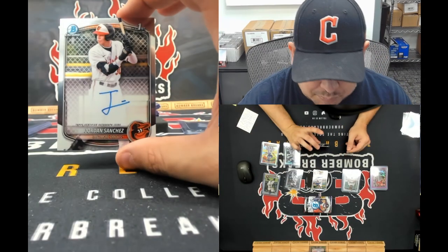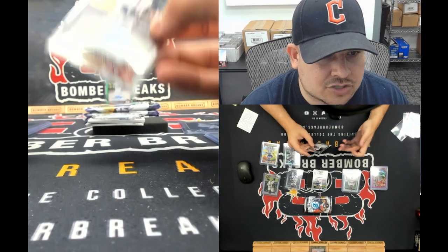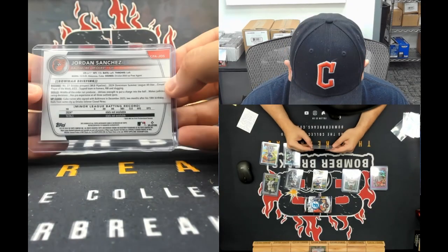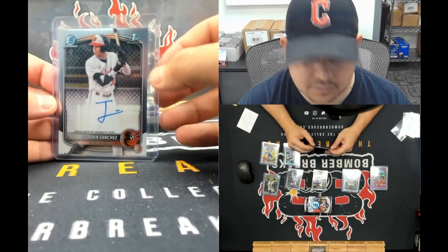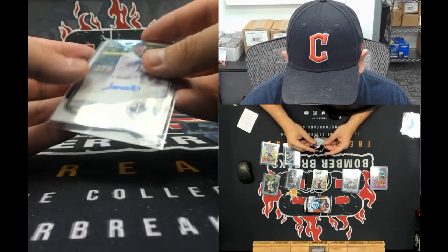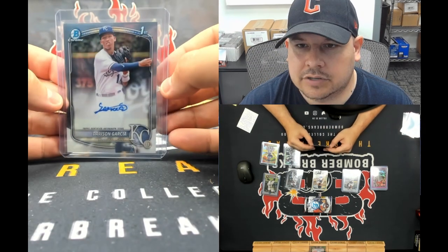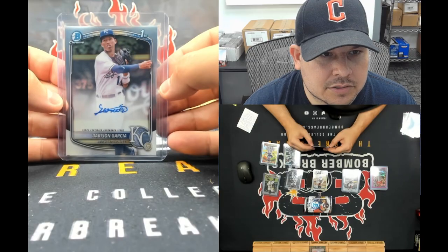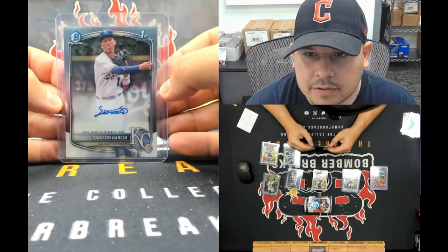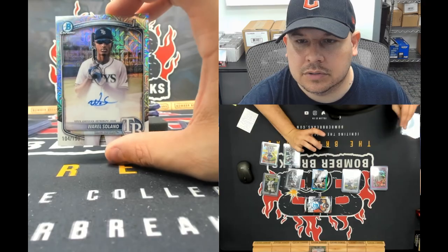Next up, autograph time. Let's go to Baltimore for a Jordan Sanchez first Bowman. The Orioles in this one, that is Joseph H. Joseph, yours. Jordan Sanchez first. Derison Garcia, first Bowman here for the Kansas City Royals. Derison Garcia. KC in this one, going to Darren, yours. And behind that, for the Tampa Bay Rays, it's Warel Solano.